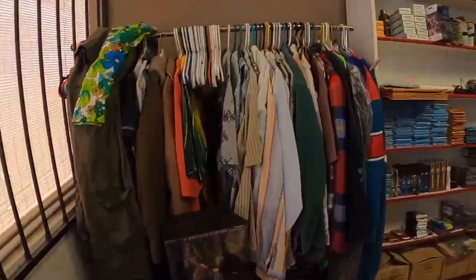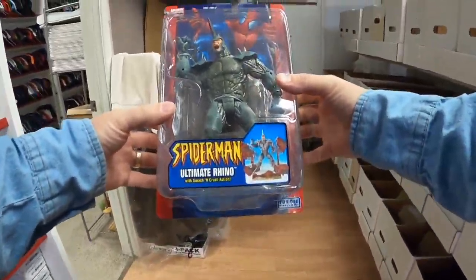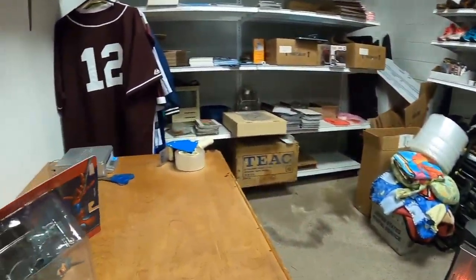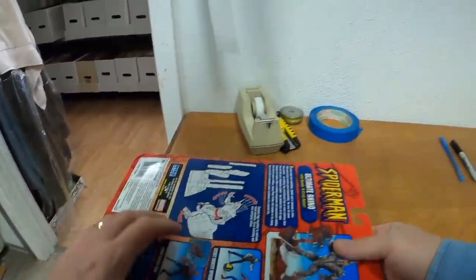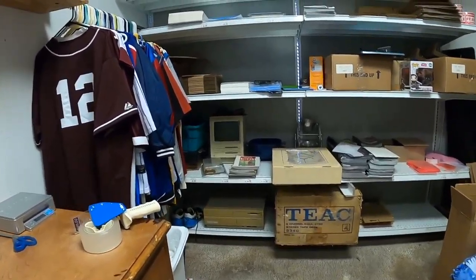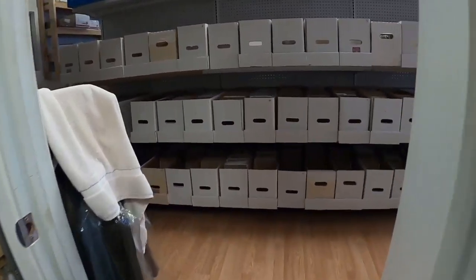And next we have another action figure. It's right here. Spider-Man Ultimate Rhino. This, I took an offer of $16 plus shipping. Let's see how tall it is. Less than four, okay. And it has been listed for 6 days. I listed this on March 16th of 2020. I need my stepladder.